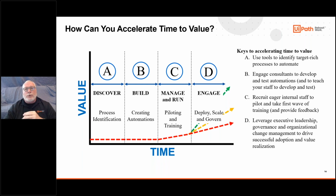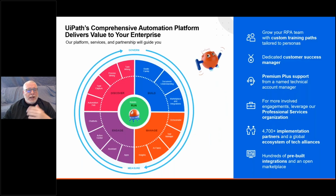All of this, we have tools to help compress that time to value so you can see value faster in your organization. And as Param concluded with his slides, we always want to make sure everybody understands the full scope of our portfolio. We're very proud of how rich it is, how comprehensive it is. We have a great ecosystem, both internally and with partners, to help move things forward for you. And so eager to talk with you further at some point in time.